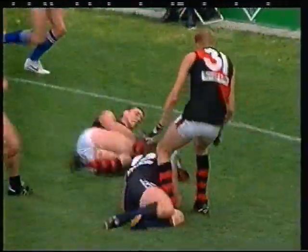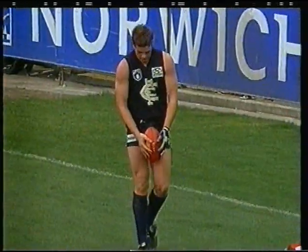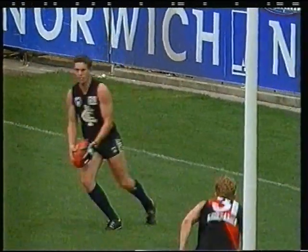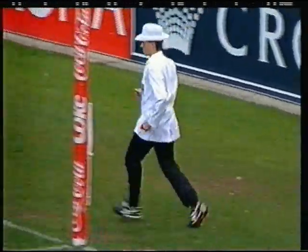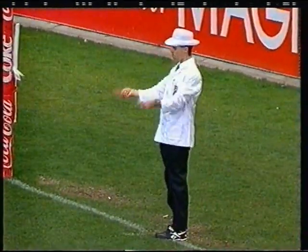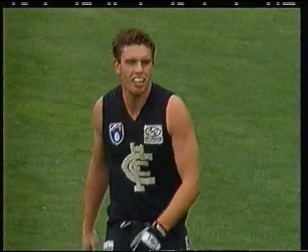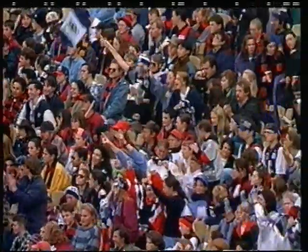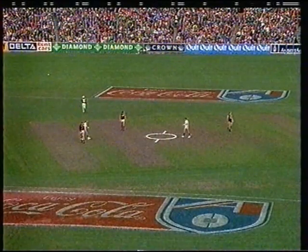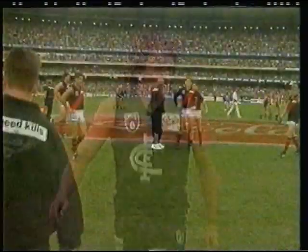This time, James Cook. He runs around, kicks, looks pretty good. I think he's got it. It's a goal. So a mixed quarter for James Cook right on the siren. Carlton hit the lead at the MCG. And the scores, a crackerjack opening quarter. The Blues leading by one goal at the first change.